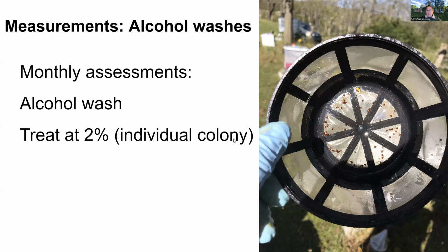Of course, we also did alcohol washes, and that was every month. And the beekeepers were asked to treat an individual colony if it got over 2%. So they weren't doing this treatment on an apiary basis as some people do, because this is research. It was every colony individually washed and treated as needed.